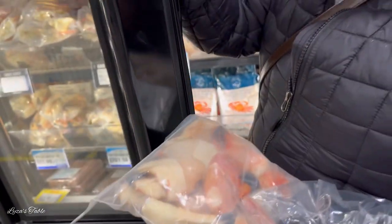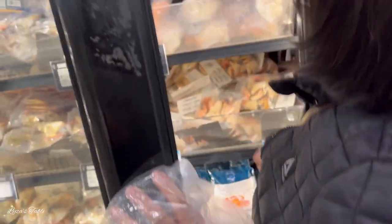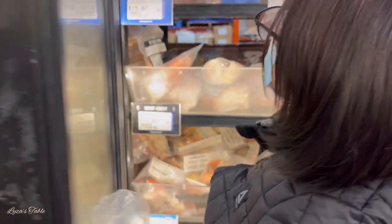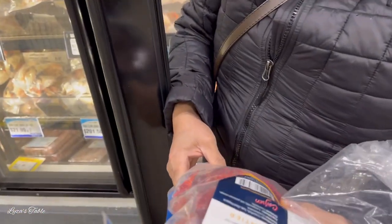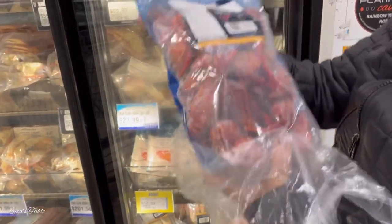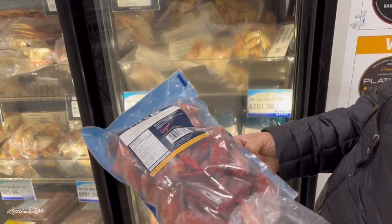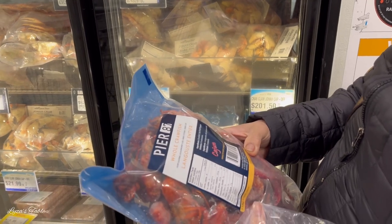Just the claw, just the tip. Yes, just that one is ready. Just eat it, you don't need to take the other one. What is in there? This one is crawfish. $19. Crawfish, guys. Full crawfish.